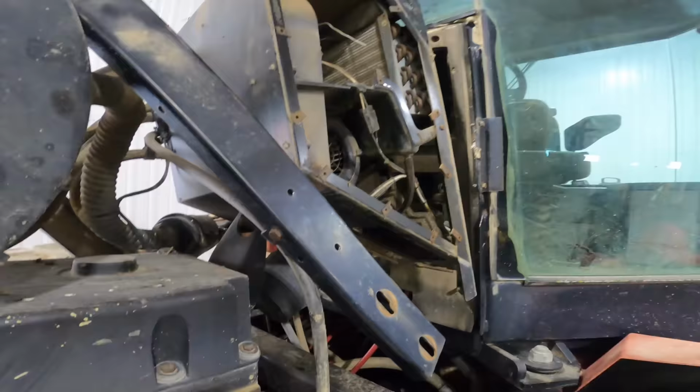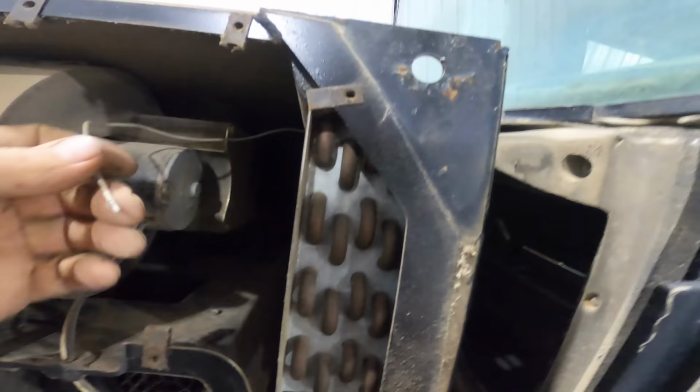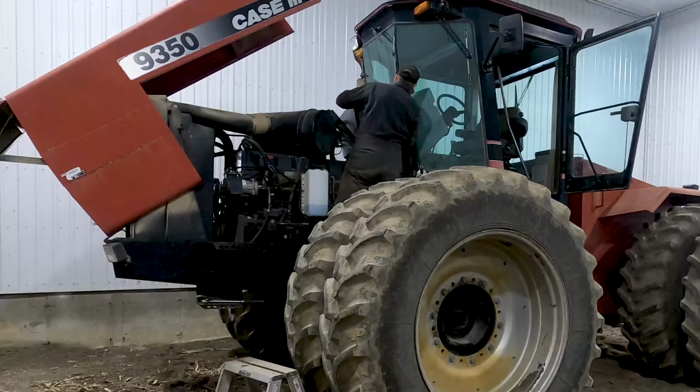So the HVAC unit actually comes off real easy. It's just four bolts and one wiring harness. And then you gotta take this cover off to get the temperature probe out of the condenser. Other than that, it just comes right off. So that was definitely the way to deal with that.